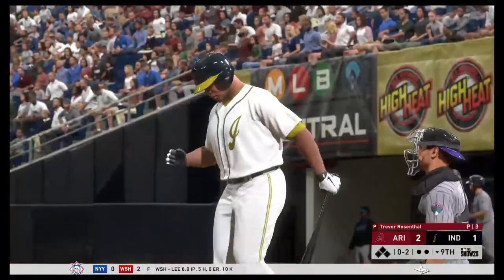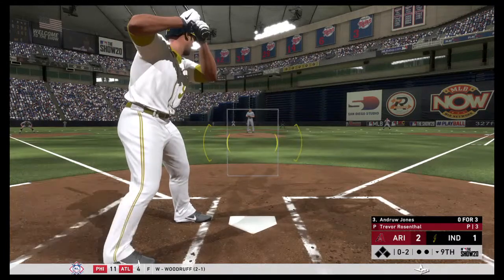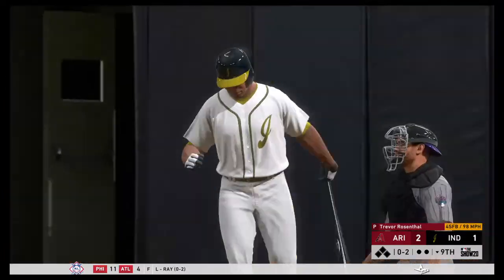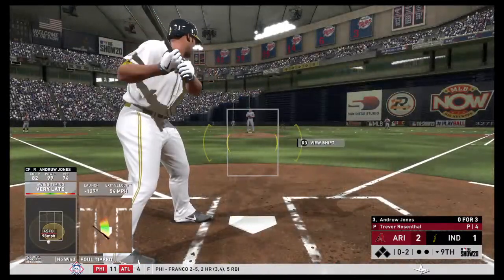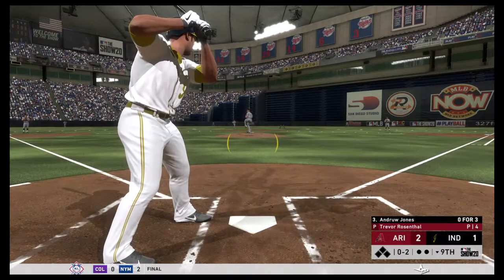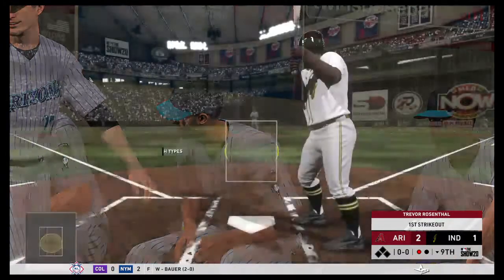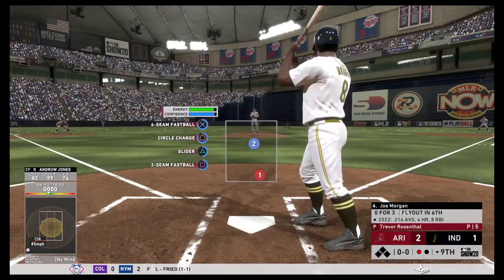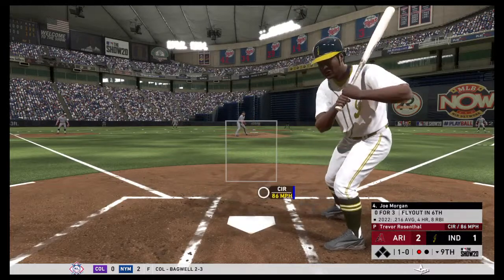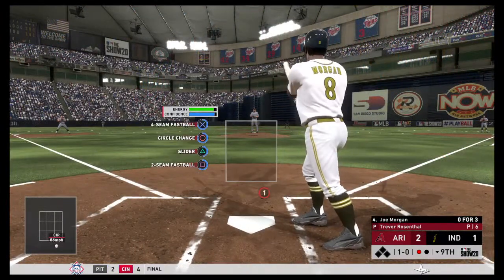And now a pitch hit sharply on the ground. And another foul ball. They really bunch him up on that one as he swings and misses for the first out. So now to the plate, Joe Morgan. As they look at a changeup that drops below the knees for ball one. He could really use a knock here. 0 for 3 in the game so far.